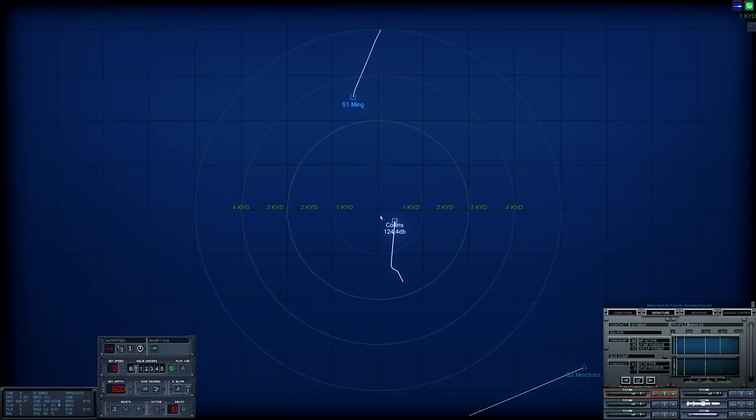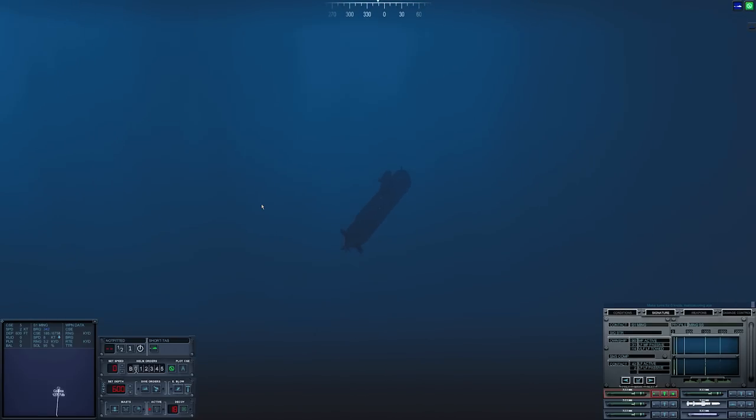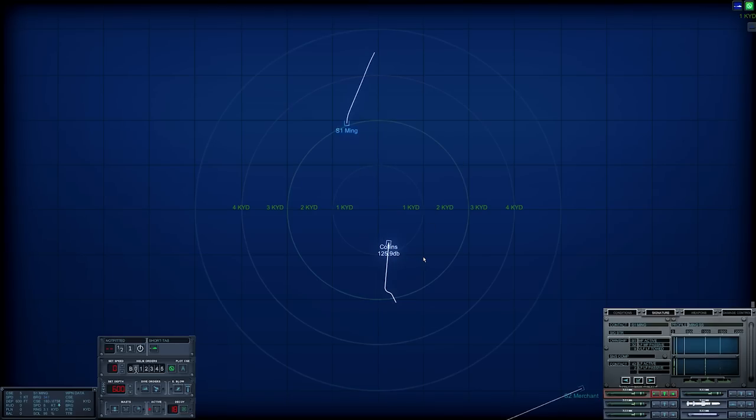Should be able to see one another from here. 3.2. It should be nearly right in front of us. Passive detection is at 2. Enemy speed is at 8 knots. Passive pickup is at 3. Still holding 3 kiloyards, should be down to 2.9 in just a second. There we go, 2.9.